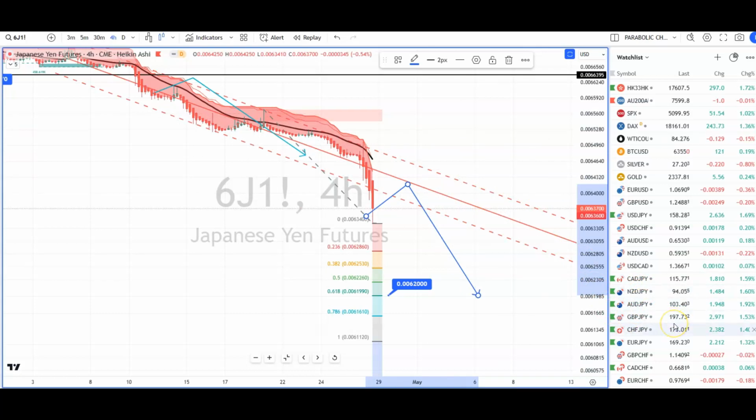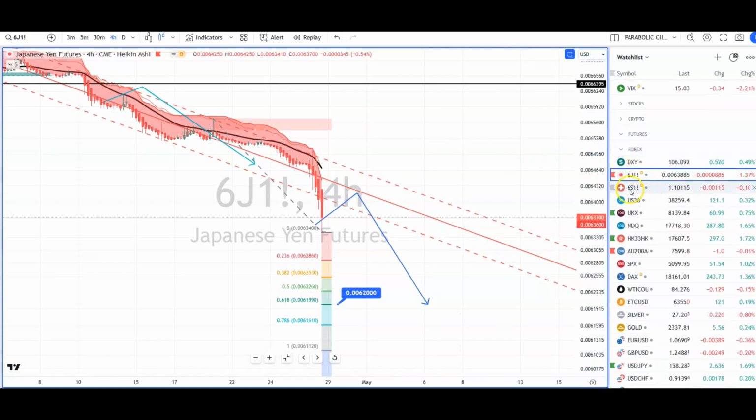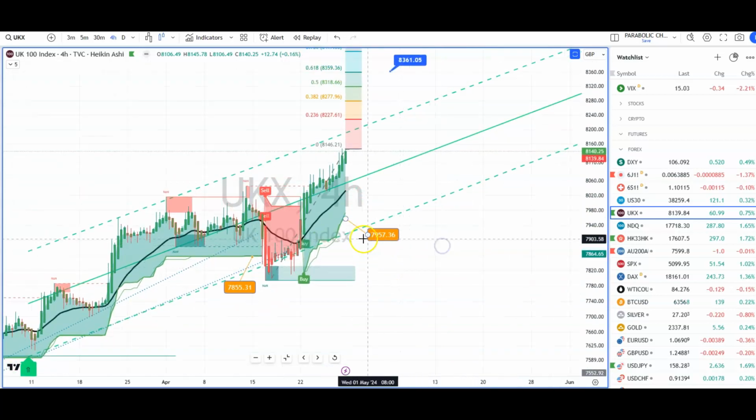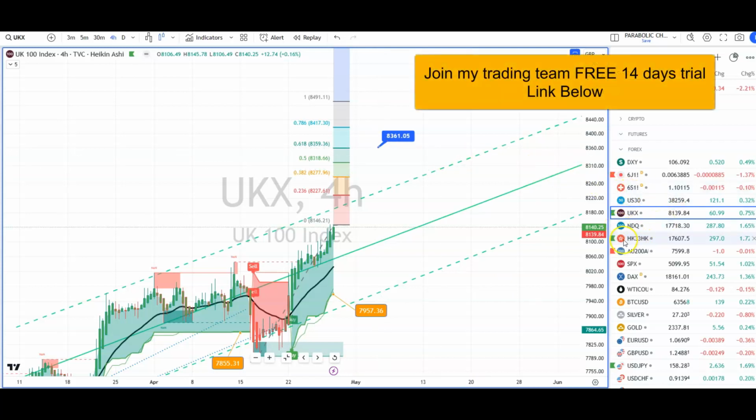I'm going to give you the stops. I'm going to give you the targets as I do every day for members. The Swiss franc futures is completely sideways. US 30, Dow Jones sideways. UK FTSE 100 is parabolic to the upside. You can move your stop to 79.57. Your target is 83.61. The Nasdaq is completely sideways.